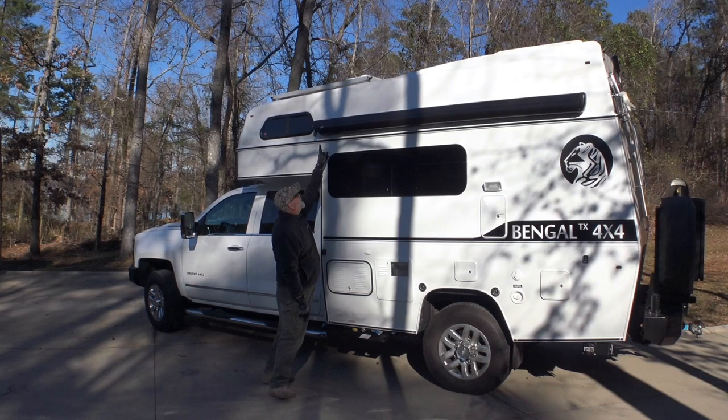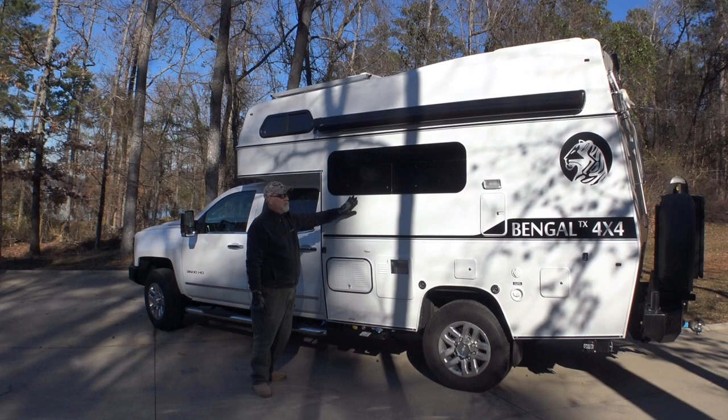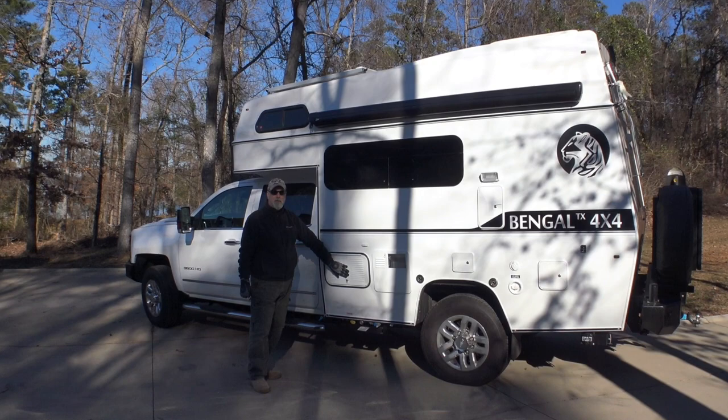We have an awning up here. We have one on each side. One of the advantages of having an awning on the driver's side of the rig is that A, you're going to lessen the amount of heat that's in the rig overall on a hot day, and you get to shade the back of the refrigerator to help it do its job a little bit better as well.